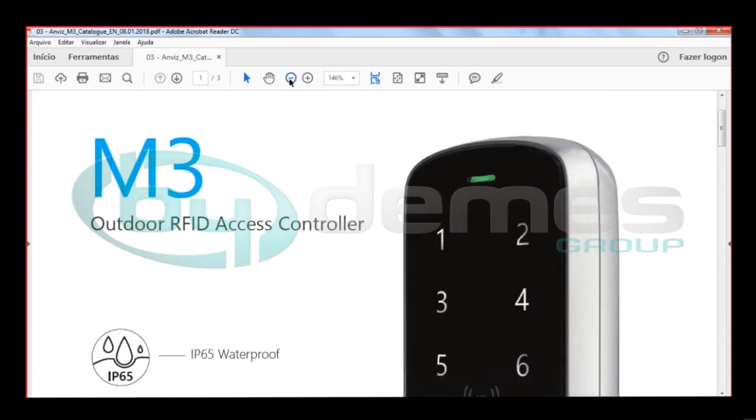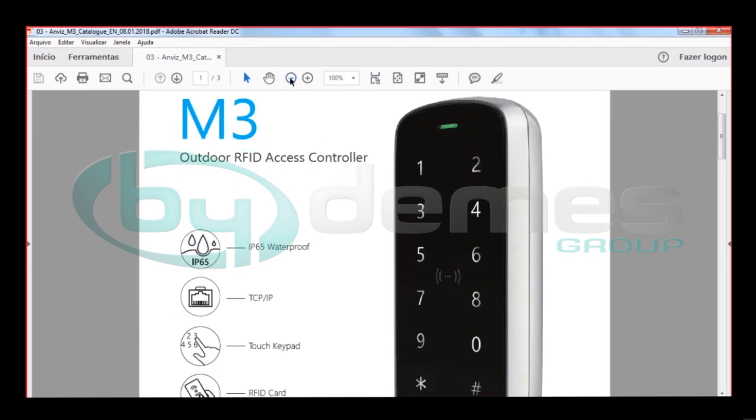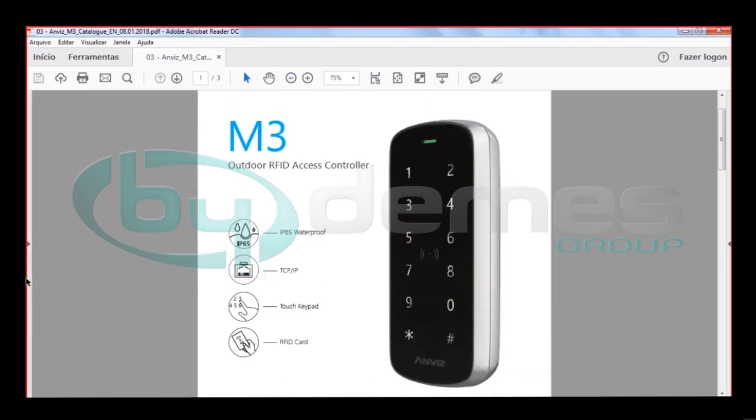So just taking these issues aside and focusing on the others. This is a very good product for access control. It can be used as a time attendance device, but it's not suggested because it doesn't work as well as the other devices that have more functions to do. So we can focus this device on access control.